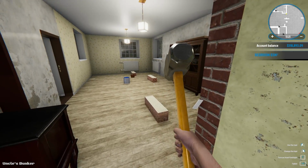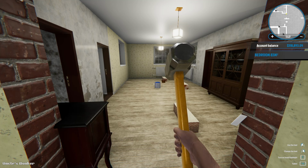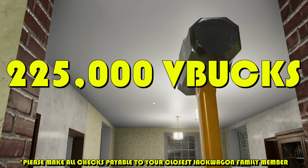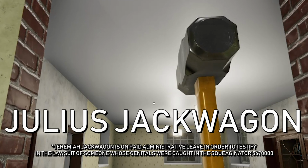What do you know? The door and everything around it has been thrust into the nether realm, thanks to the Thor's Sledgemaster 55,000. Thor's Sledgemaster can be yours today for the low, low price of 225,000 V-Bucks. Just make sure to let them know that Julius Jackwagon sent you for a 10% discount.